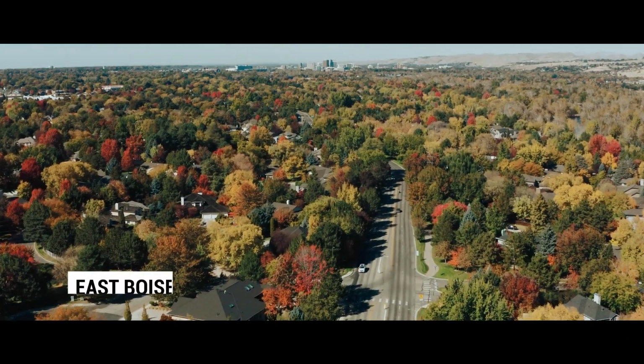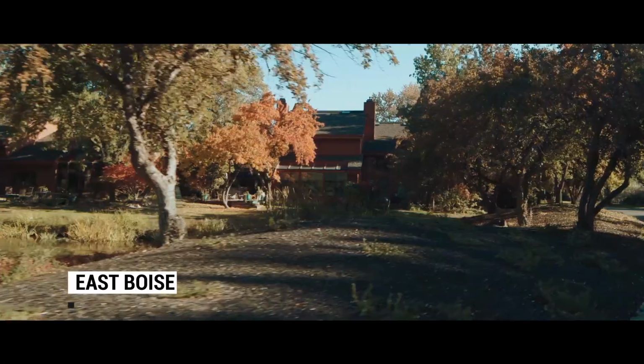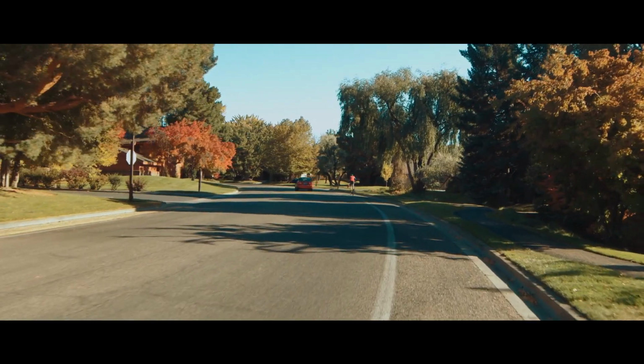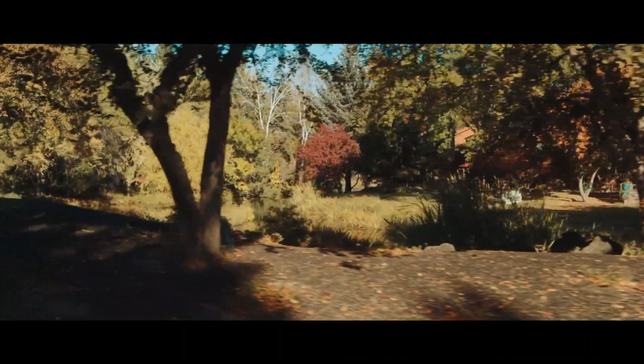As you head east from downtown, you'll drive along Park Center Boulevard following the Boise River. The neighborhoods on the left side of Park Center have been there since the 80s. Their mature landscape provides both privacy and shade from the summer sun, plus they sit right on the Boise Greenbelt.